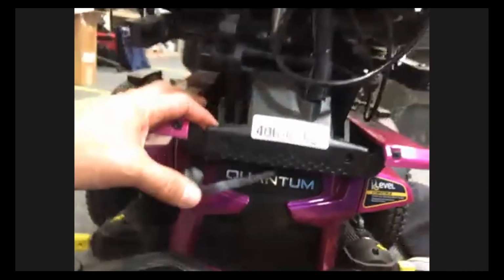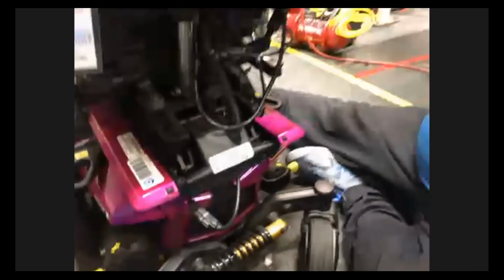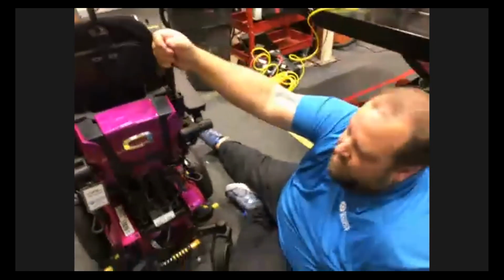I was going to show you guys where it might be located down on the frame down here, if you can get the shroud off. So that's one of the reasons why I try and tell people to have their serial number on person, because it's not easy to find unless a technician comes out.